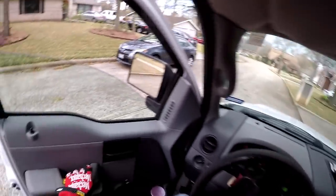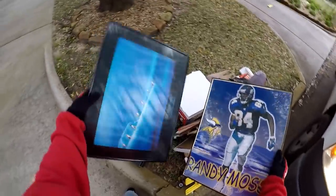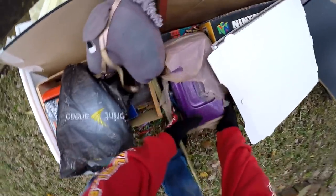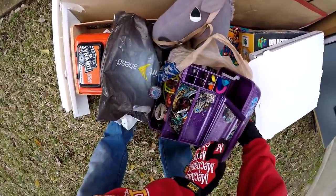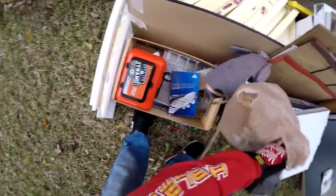Well, let's go offload again. See what's up in this pile. Boo, Randy Moss. Boo. Oh. What? It's a stick horse. Full of something. Jewelry making stuff. Huh, we'll check it out. Maybe it's got something of some value in there. Let's see.